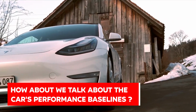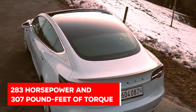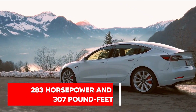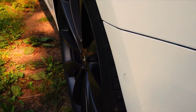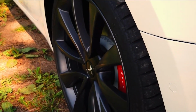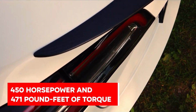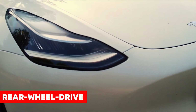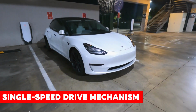How about we talk about the car's performance baselines? The Tesla Model 3 is pushed by an electric motor with 283 horsepower and 307 pound-feet of torque. The long-range model boasts a dual-motor configuration with a combined power of 346 horsepower and 389 pound-feet of torque. The top-tier performance variant produces 450 horsepower and 471 pound-feet of torque. The base model seems to have a rear-wheel drivetrain, while the other two models got an all-wheel drive drivetrain. For a better grip on speed, they all have a single-speed drive mechanism.